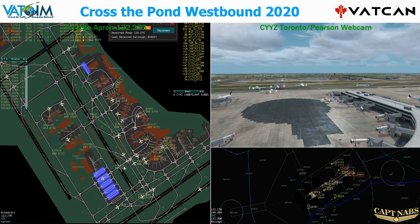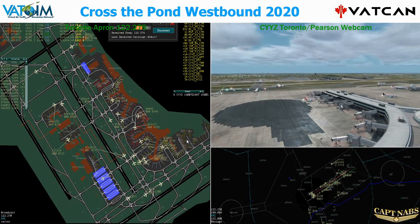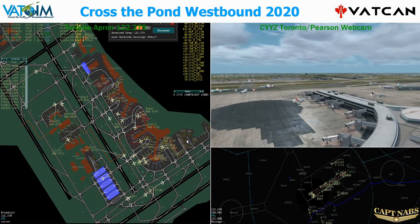And Apron, good day, Air Canada 857 holding short of the apron. Air Canada 857, Apron, hello. Gate 176 for you, behind the Etihad. Right turn along the edge of the apron to 176. Roger that, 176, right turn behind the Etihad, Air Canada 857. Apron, Air Canada 117, request taxi. Air Canada 117, Apron, left turn onto lane 5 and hold short of Alpha Kilo. Left turn on 5 and hold short Alpha Kilo, Air Canada 117.